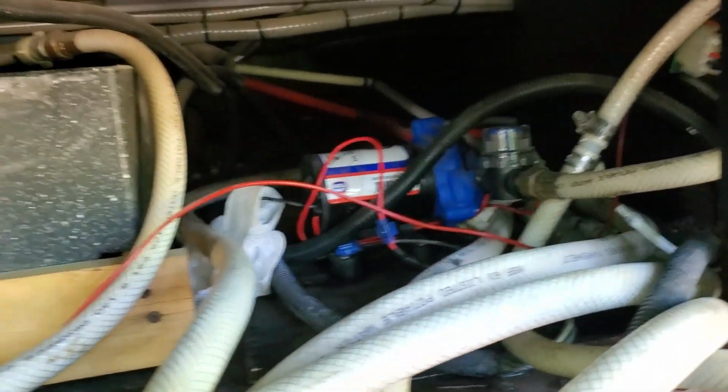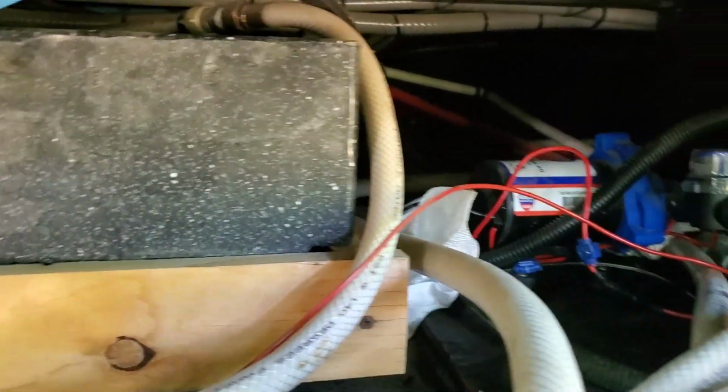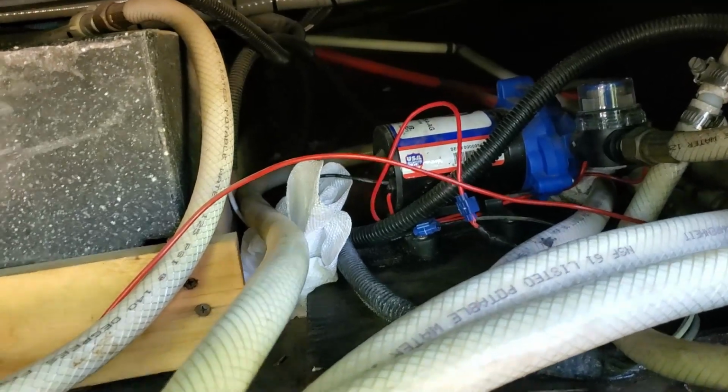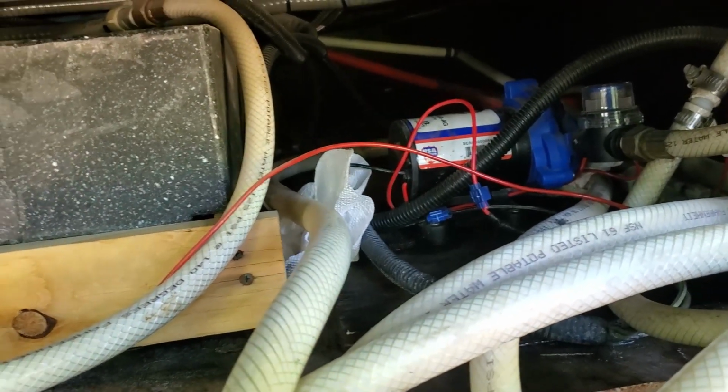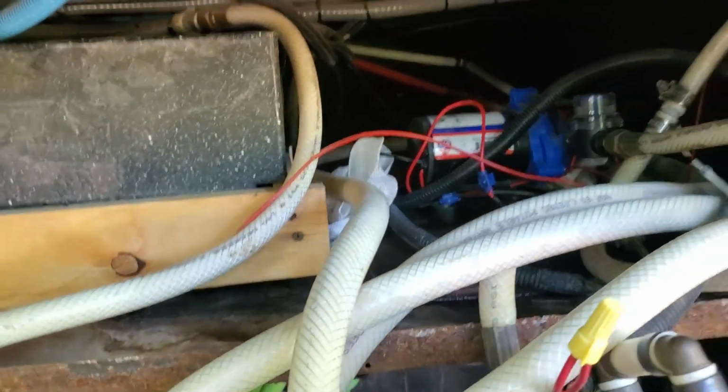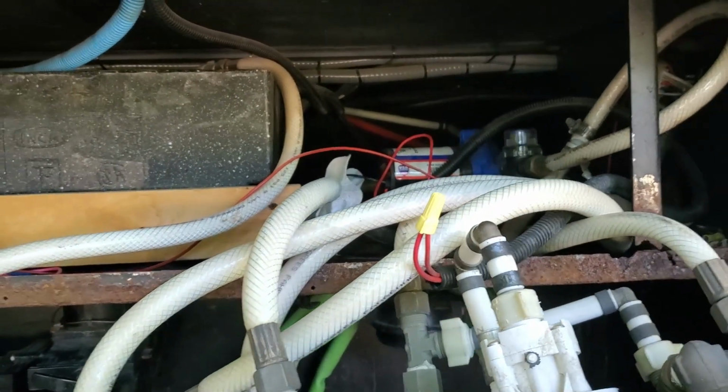But where's the water coming from? So I've got paper towels in here, because what I find is when the leak starts, the paper towels will get instantly wet. So right now nothing's leaking, but obviously at some point something has been leaking, and so I need to keep an eye on it.